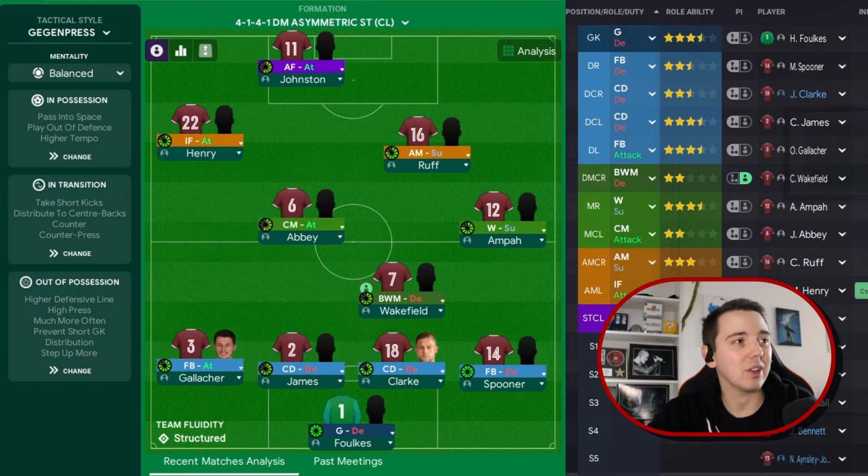Abbey comes in as our central midfield with Amper remaining on the right. And then the front three, we just change Ainsley Johnson out for Eddie Johnston. More than anything, there's a lot of players who aren't quite full fitness. This game's only like 3 days after, which is really unusual at the start of the season.